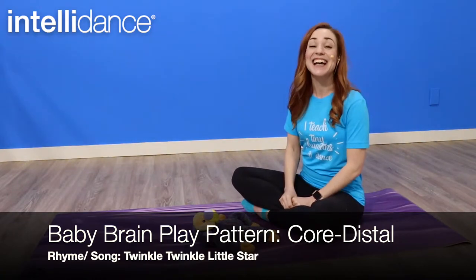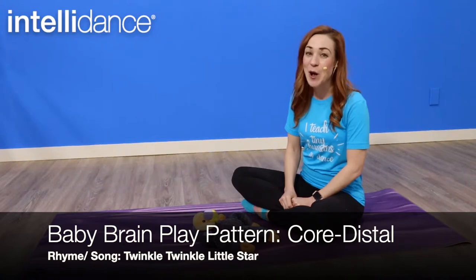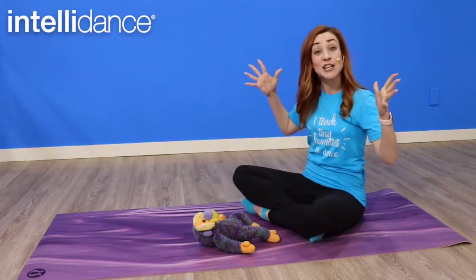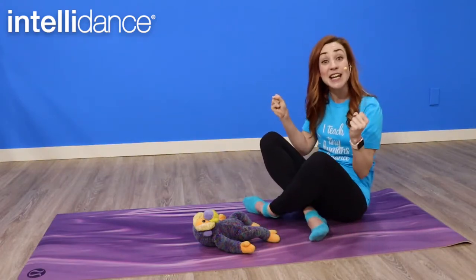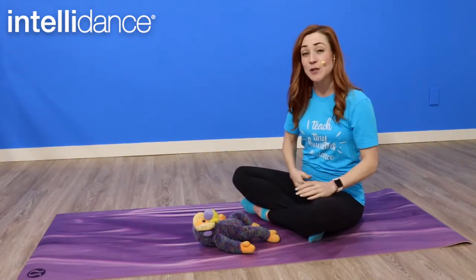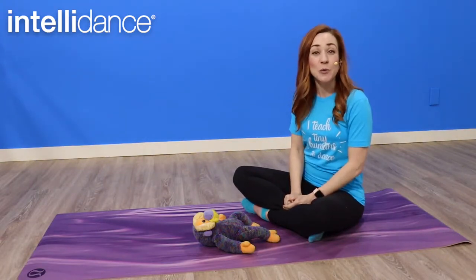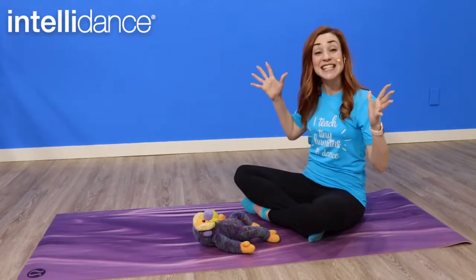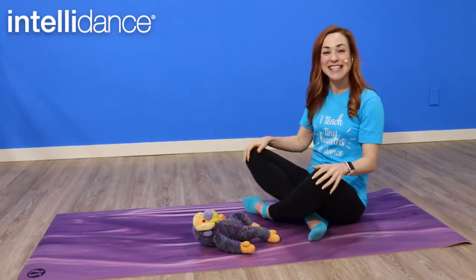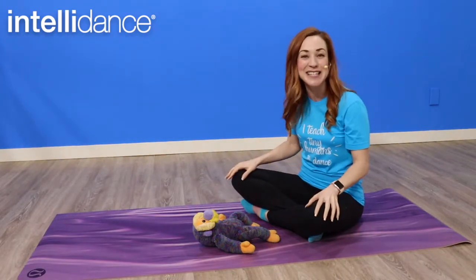This is directly related to the Moro reflex, sometimes called the startle reflex. In this movement pattern, babies are experiencing extension outwards and contraction inwards. This extension and contraction supports the development of their core muscles, which is important for proper body alignment. Babies are also continuing to work on their body awareness. As they extend outwards, they're discovering how their kinesphere can increase or decrease as they get smaller. It also helps them understand their body's relationship to the space around them.